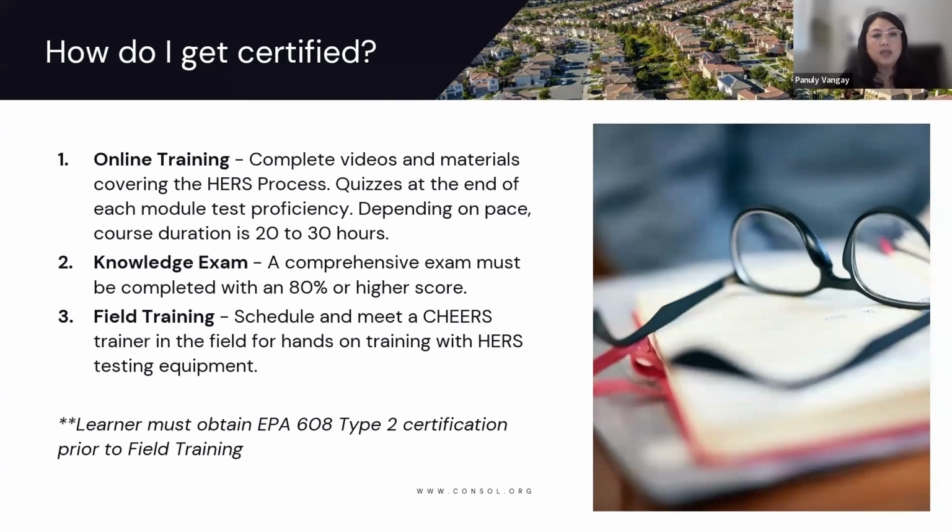Okay. So for those who do want to get certified, there is the online training course for the HERS certification. That's anywhere from 20 to 30 hours. You do have to pass a knowledge exam with an 80% score or higher. It is an open book exam. We want to make sure that you understand where to find the information instead of trying to memorize everything. Once you pass that, you can schedule your field training with our HERS rater to do the hands-on training. I did mention with the EPA, before you go on to the field training, you do have to obtain your EPA 608, and this is just the Type 2.